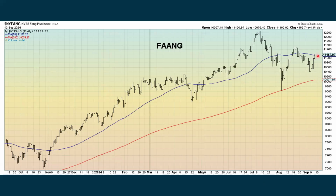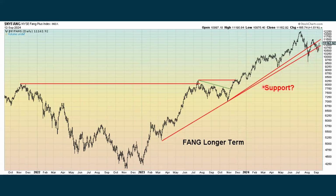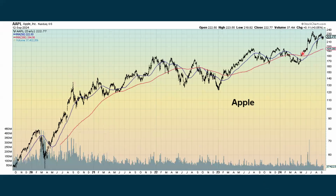FANG index just a little bit above its 50-day moving average. Can we get back above that moving average? That would be more positive. And we're above this longer term trend line, but we have not come back even to really test this shorter term trend line with the FANG index.